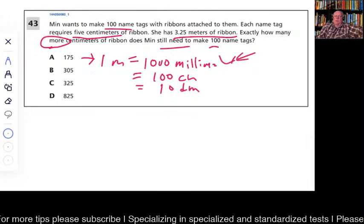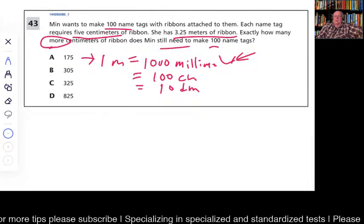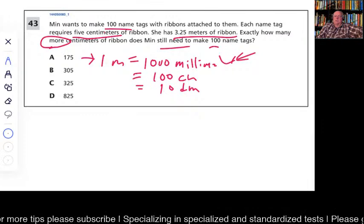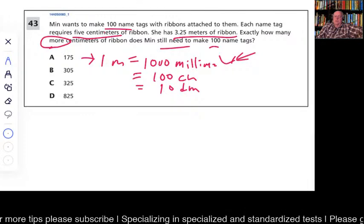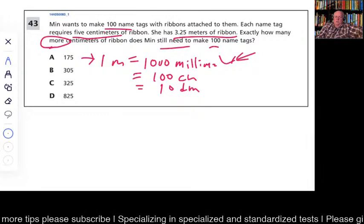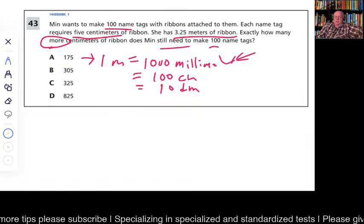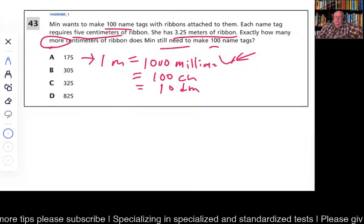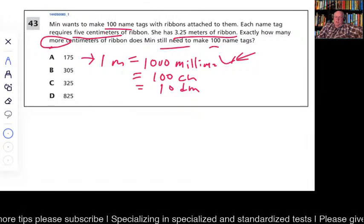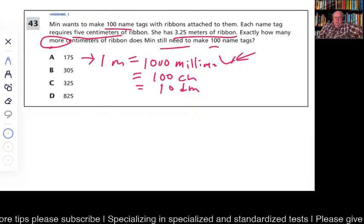So this is 1 meter, it could have been 1 liter, right? 1 liter equals 1,000 milliliters equals 100 centiliters equals 10 deciliters. Okay, it works for every denomination. Same with kilo, right? 1 meter is 1,000th of a kilometer. So it works backwards on the other one.